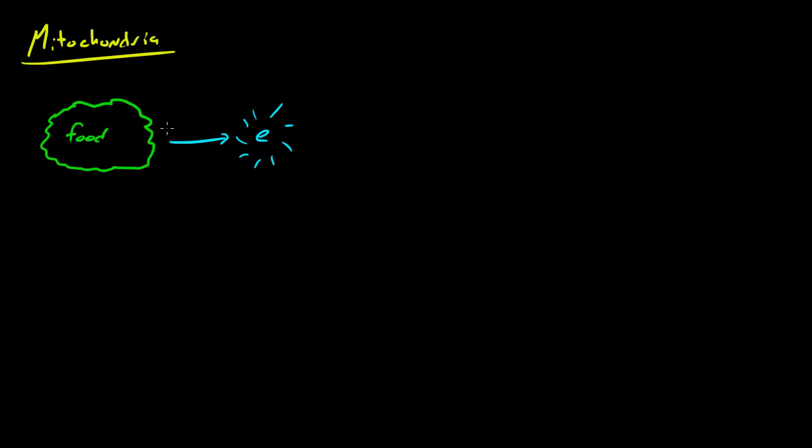Whenever the mitochondria is done breaking up the food and converting it to energy, it actually gets stored in a molecule called ATP. So ATP is just an energy storing molecule. And we'll talk more about ATP in the process that food gets converted to energy later on. But for right now, I just want to give you guys a big overview of mitochondria.